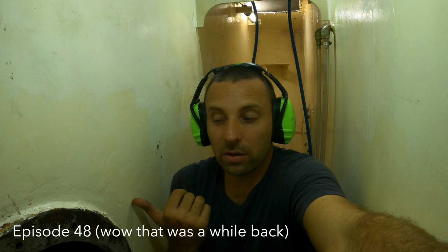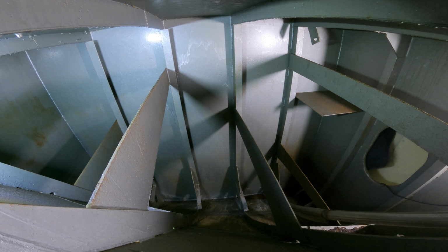We do need to get in there on this one that I just showed you and clean up that rust. That's not acceptable, we need to deal with that. Having them painted allows us to store our oil in the front end of Brupeg, ready to use.